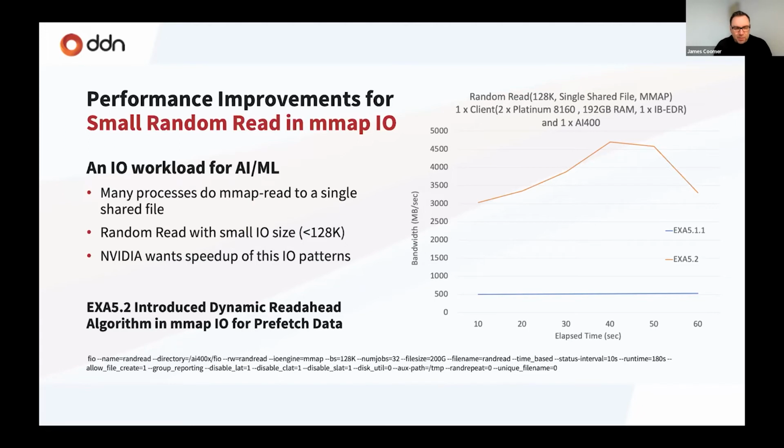This is called dynamic read ahead. We've got various models, pre-intelligent stuff, to allow us to intelligently prefetch mmap data into these clients. And that's been very, very critical to getting the strong AI framework results that we've published in those reference architectures.